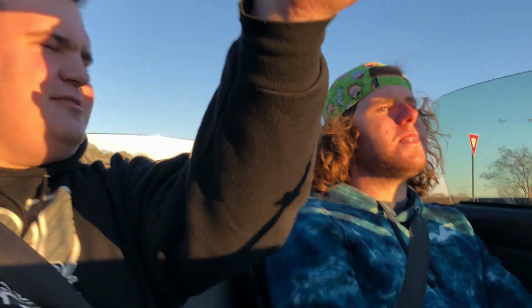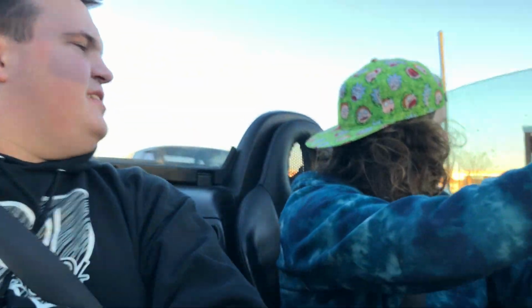This car in particular is an AP1, so if you know S2000 lingo, this was a car that was built from 2000 to I believe 2005, you said, right? 2004, 2005, somewhere in that zone. And that's where they switched to the AP2, which has the bigger motor, but doesn't rev as high. In case you didn't know, the AP1 S2000 revs to 9,000 RPM.